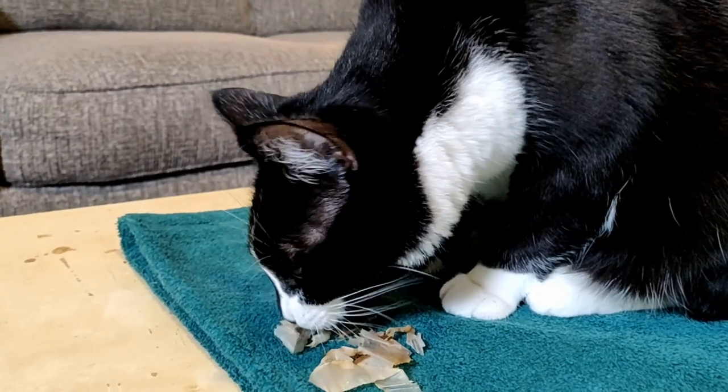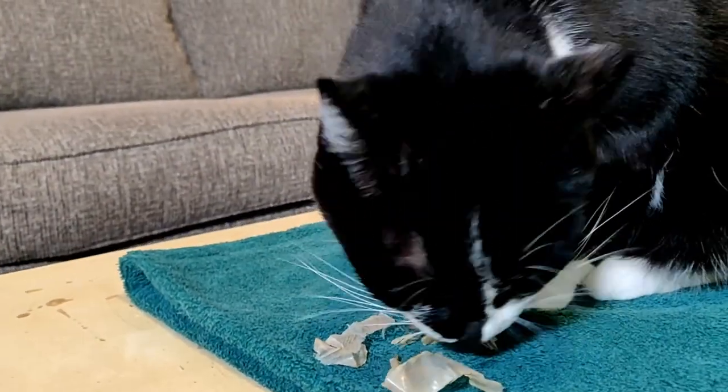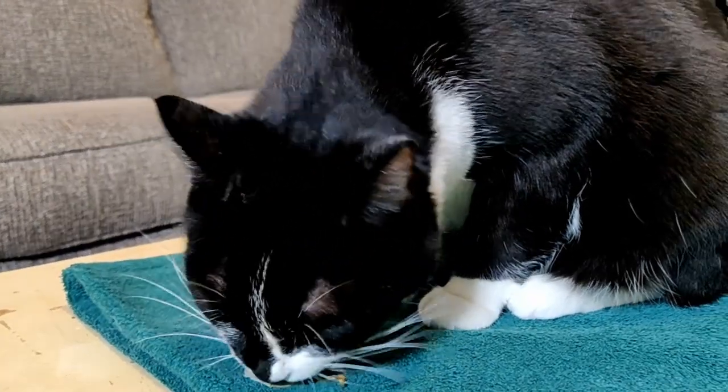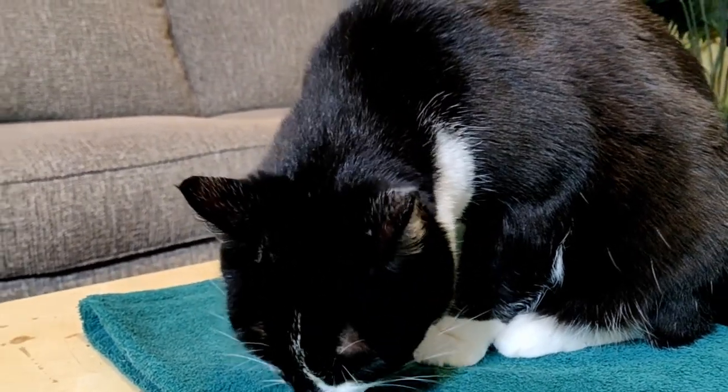If your cat likes fish, bonito flakes are another good option. The first time you give your cat bonito flakes, they might be confused. Bonito flakes have a strong aroma of smoked fish, so your cat's nose will be working overtime. As they sniff, the bonito flakes might blow all over the place. But once they realize they can eat them, most cats love them.